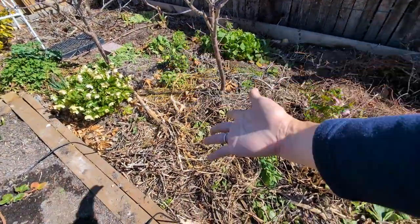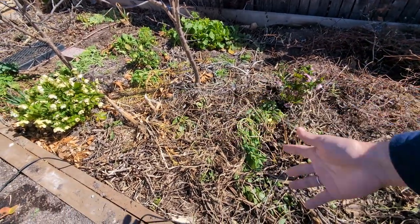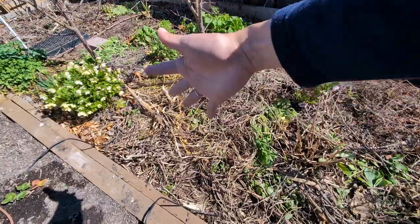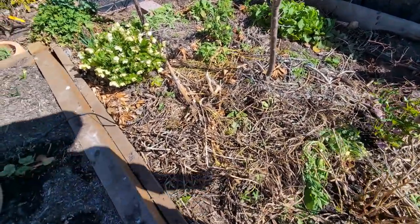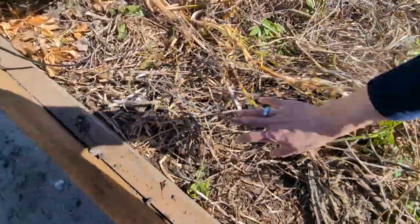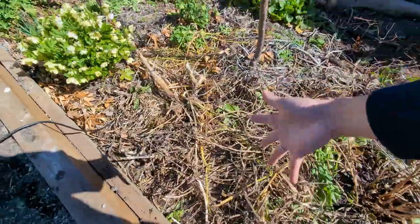Over here though, I do have some double beautiful pink lilies. I hope they will come back this year. The area here is a little bit wet in the winter, by the way, so maybe they might come back. So far no shoots yet. Anyway, I do like them.